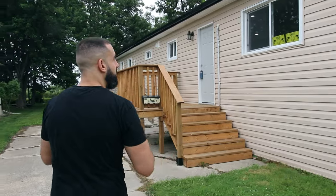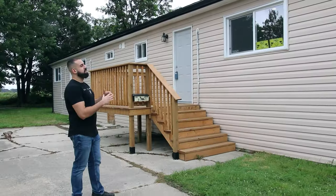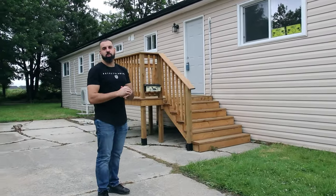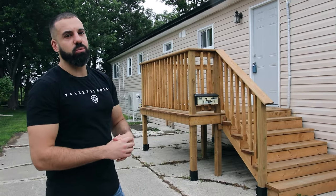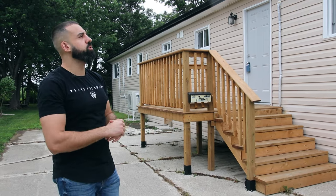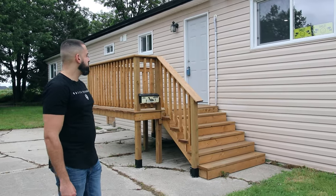So we've done quite a bit of work to the exterior. We actually put a brand new roof on. And let me just back up for a second. At this specific park, they have a list of repairs that the new owner is required to do. This is why, when I purchased it, it had just a flat roof. I went ahead and put on a pitched roof, or a peaked roof, with shingles. I had to install the soffit, fascia, eaves trough, gutters.